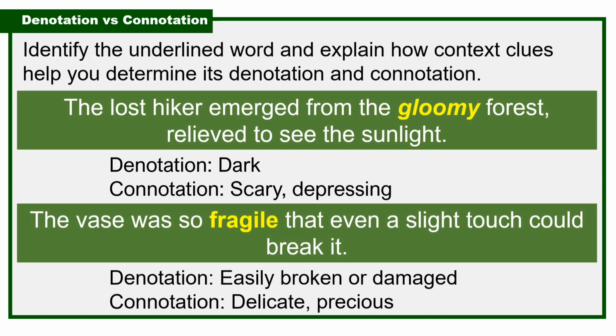Now, for you to answer the previous activity, I would like you to go on with this. Identify the underlined word and explain how context clues help you determine its denotation and connotation. We have here: the lost hiker emerged from the gloomy forest, relieved to see the sunlight. Please take note that gloomy has a denotative meaning dark and a connotative meaning scary and depressing.